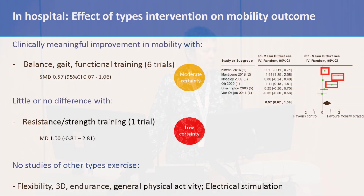So if we look at the effect of the different types of exercise interventions on the mobility outcome, there was clinically meaningful improvement in mobility from gait, balance and functional training based on moderate certainty evidence. So we can have reasonable confidence in this. And this was based on pooled evidence from 6 trials.